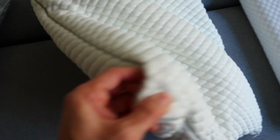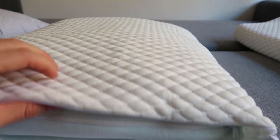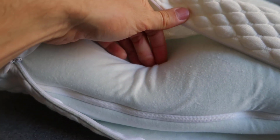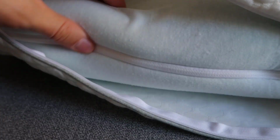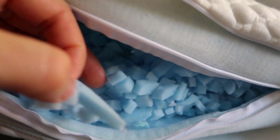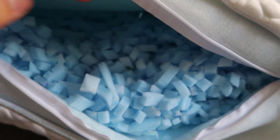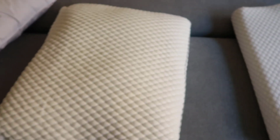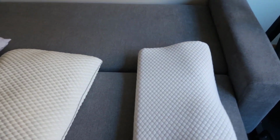Then I tried to get this height adjusted one. So if I open it up, you can see the outside is once again gel infused memory foam. It has this blue color, and if I open it further, you see that it's shredded memory foam, gel infused, hence the blue color. And you can take out this filling or add even more. Here it's also the blue color. But the problem was it didn't provide the neck support.